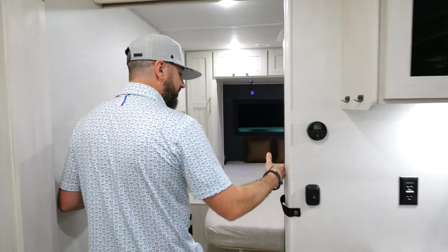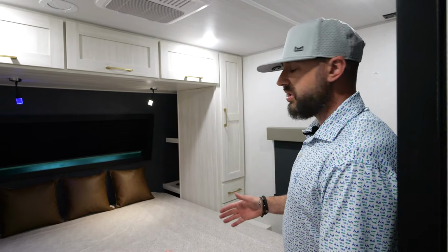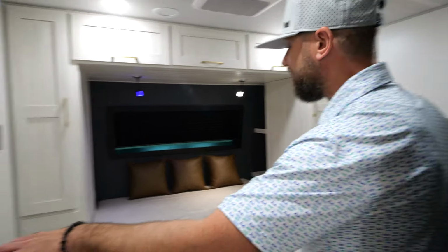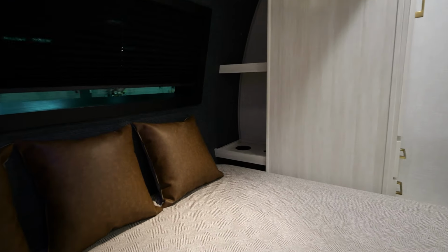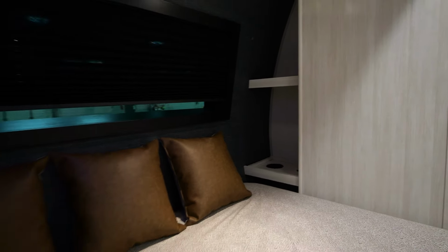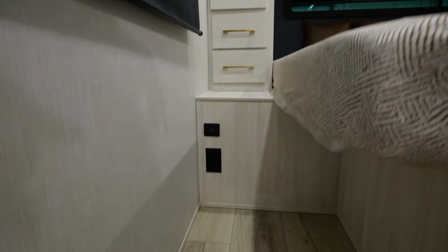Big wide entry into this bedroom, sliding door here, so lots of space. Check out the space in this bedroom, tons of storage in here. Nice big windows on either side as well. You've got your standard roller shades here. Check out the cubby area, very unique setup. We've got floating shelves back there, built-in cup holders, but very open feel back there. You've also got power back in that cubby area on both sides. You've also got power and USB on both sides of the bed as well.